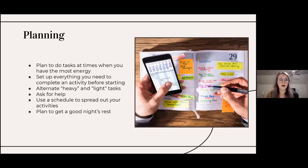So I'm first going to talk about planning. This can be very broad, but it means planning to do things when you have the most energy. So this will be different for everyone. That's why energy conservation or energy management is a self-management strategy, because different things work best for different people. If you plan to do something when you have the most energy, sometimes that's right when you first wake up. If you're really sore first thing in the morning, maybe that's a little bit later in the day. Whatever works best for you when you feel you have the most energy.